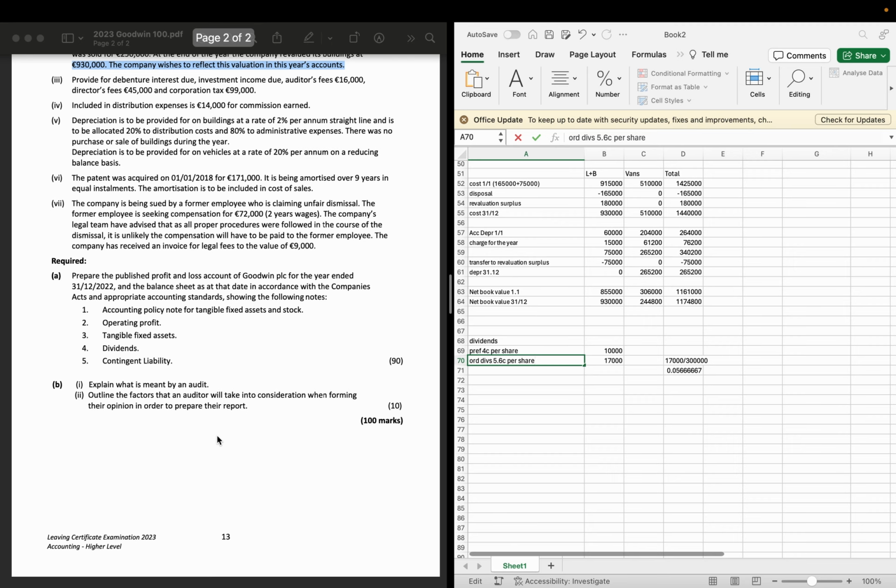And as I said, on the contingent liability, you need to explain that there is a contingent liability in this question. And all you do is rewrite out this. The company is sued by a former employee who is claiming unfair dismissal and is seeking compensation of 72,000, which is 2 years' wages. The company's legal team has advised that all proper procedures were followed in the course of the dismissal. It is unlikely the compensation will have to be paid. So you just write that out, and that's all for the contingent liability.